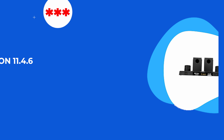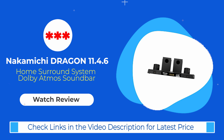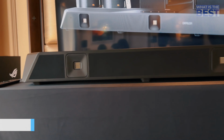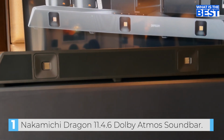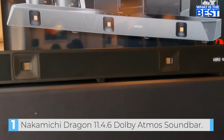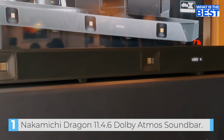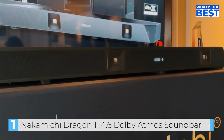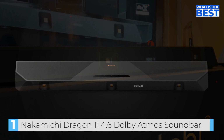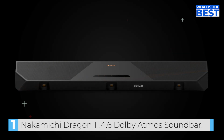Let's get started with our review of the Nakamichi Dragon 11.4.6 soundbar. The Nakamichi Dragon 11.4.6 is an exceptional soundbar that stands out from the crowd, with a total of 21 channels and 2 subwoofers, along with a set of rear speakers. This is the most advanced soundbar on the market.